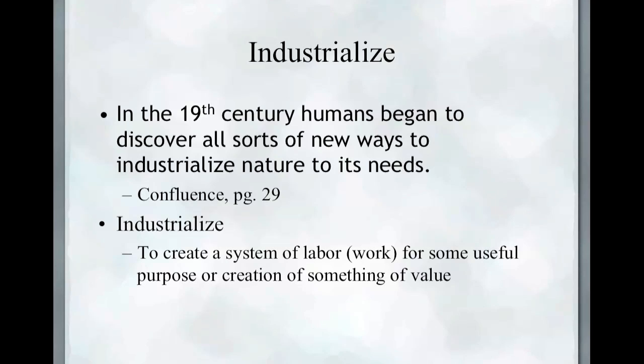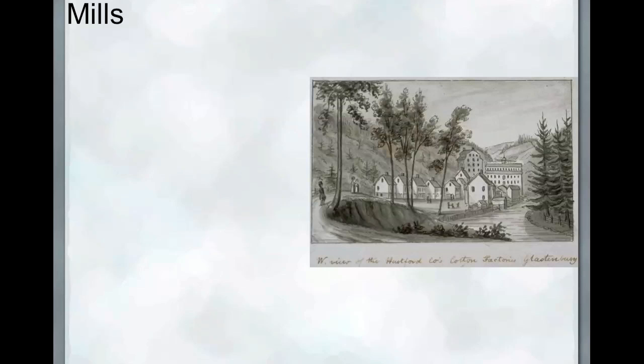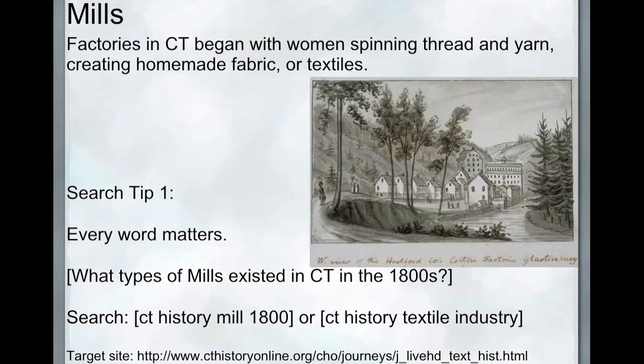create something of value. The first example of this is in the mills, which were factories basically in Connecticut, which began with women spinning thread and yarn, creating homemade fabric or textiles. Just think about every shirt, every towel, every set of sheets that you have. All of that stuff starts off as being thread or yarn. And all of that material is woven together to create fabric, or in this case textiles, which can be made out of silk or cotton or polyester. And there's also wool. There's many different types of textiles that could be made. And basically, this is the early stages of industry in Connecticut.